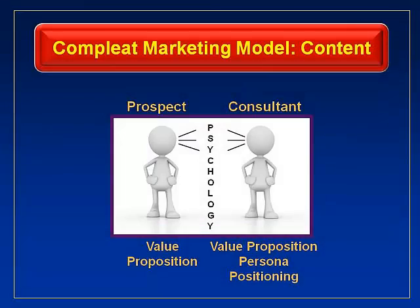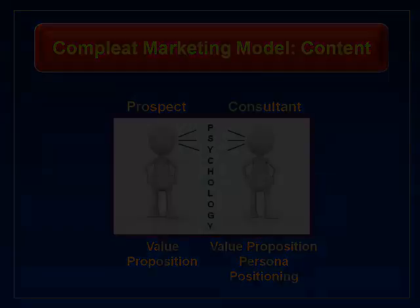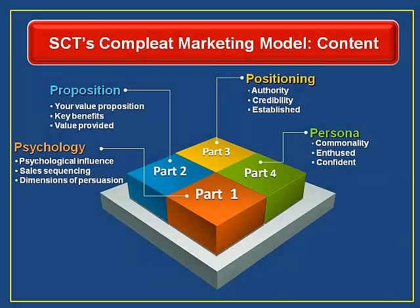Now we describe the content part of the complete marketing model. Content represents the activities conducted within each process. This slide depicts a consultant and a prospect having a conversation. Now, admittedly, you have to use your imagination a bit here. The content is shown as psychology, value proposition from the perspective of the consultant and the prospect, positioning, and persona. We'll touch on each of these briefly. Now, this slide also shows the content part of the complete marketing model. Once again, there's 4 dimensions: psychology, value proposition, positioning, and persona. This once again represents the 360-degree view of marketing for consultants.